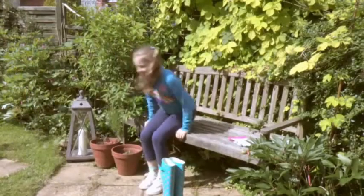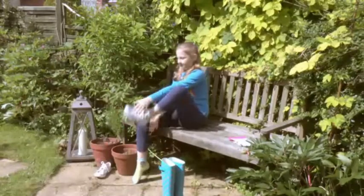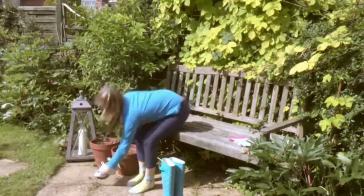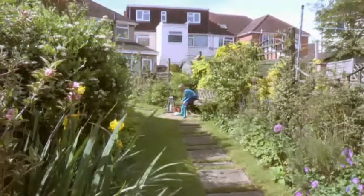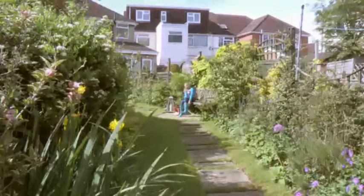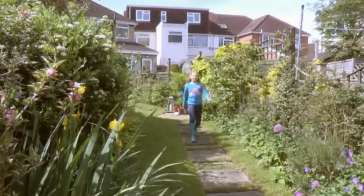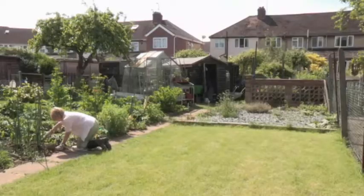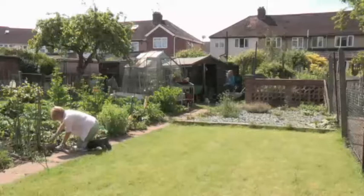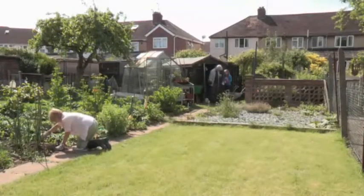Hi, I'm Rebecca. Today, I'm at Grandma and Grandpa's house. They need help in their garden. Grandma and Grandpa have got a big garden. They've got lots of flowers and a vegetable garden too. It's hard work looking after a big garden.